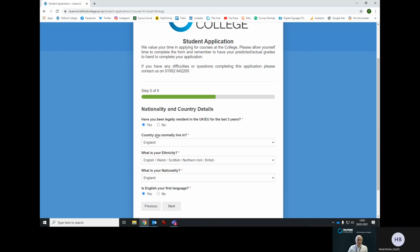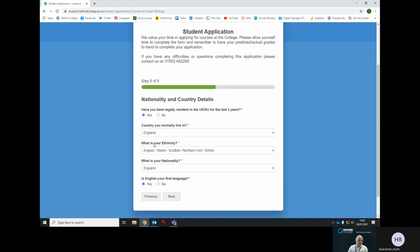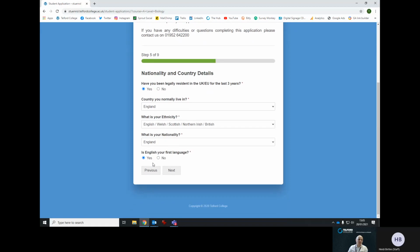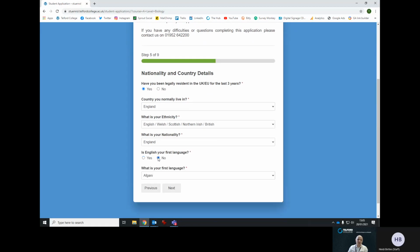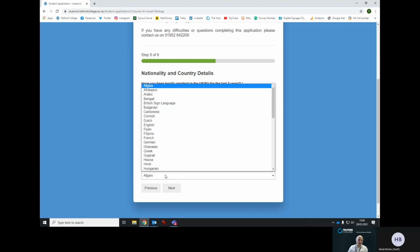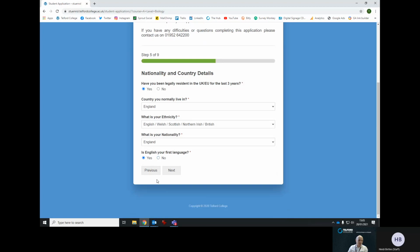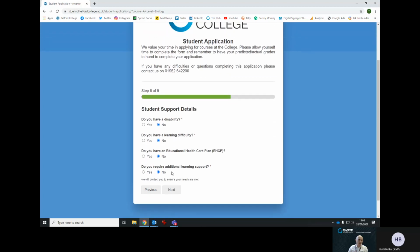So I am British. If you click no, it does come up with a box, when did you arrive in the UK or EU. Let's just click yes. What country do you normally live in? England. What's your ethnicity? English. What's your nationality? English. Is English your first language? If it's not, you can drop onto a no, and that gives you a drop down box of all the different languages to choose from. Well, let's just keep it on English for argument's sake.